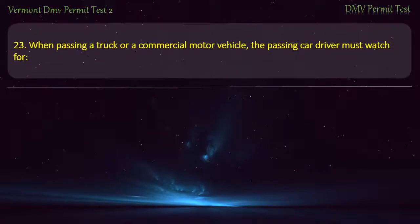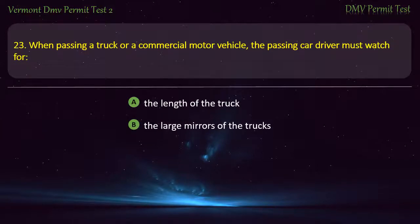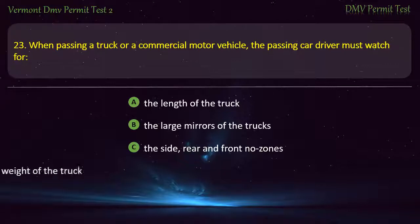Question 23. When passing a truck or a commercial motor vehicle, the passing car driver must watch for the length of the truck. The large mirrors of the trucks. The side, rear and front nose zones. The weight of the truck. Answer. The side, rear and front nose zones.